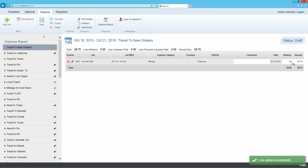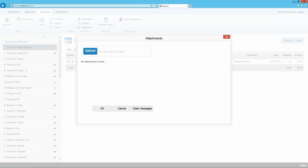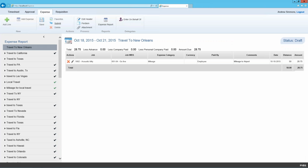And what you see is that the system calculated, based on the number of miles, the rate that I get reimbursed at. So I don't need to remember this. It's just something that I enter on my expense report, and then the system does the calculation for me. So I'll just say mileage to airport. And then as a user, I would save this, and then I would submit it. If I had any attachments, I could attach any documents related to it before I hit the submit function.